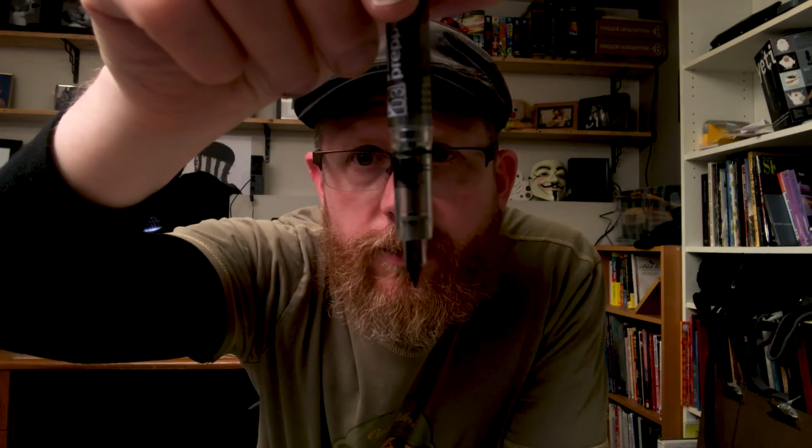These are the pens I got. They're called Preppy fountain pens, and I'm super excited because they're really inexpensive. They come with ink cartridges that you pop in the back when you're ready to start. The ink you can see is in there.